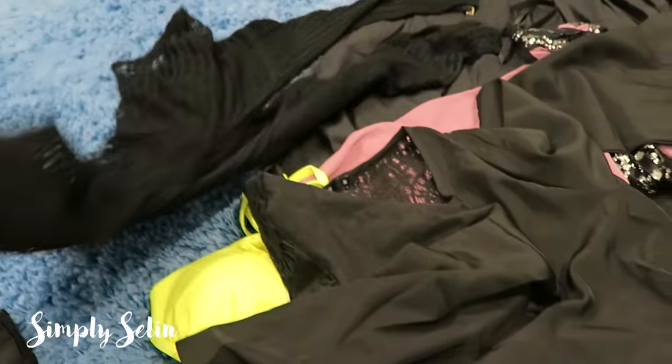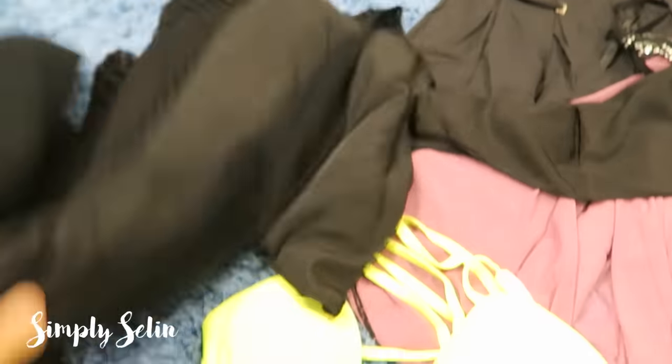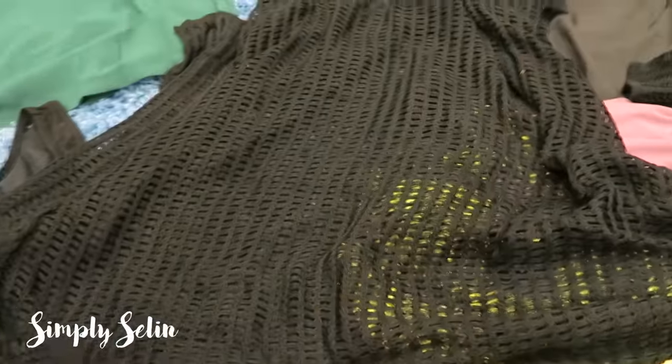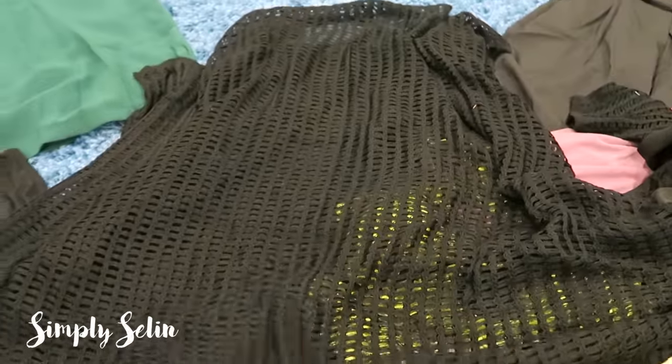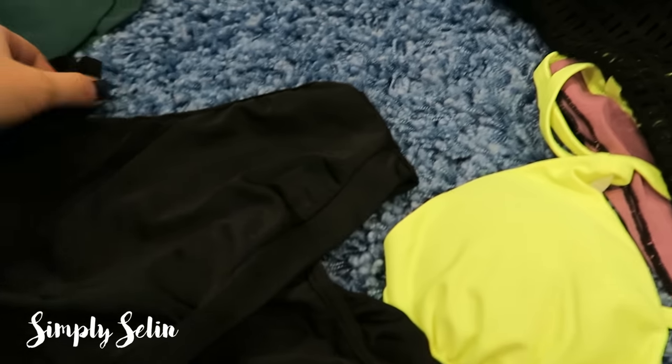It's this big cover-up sweater that you could wear just on its own as a sweater, but also at the beach when you're gonna go to a restaurant and they require that you wear clothing. This is really great to wear on top of that as a layering piece. And then this other bathing suit I got, I don't know if it's gonna fit me exactly. I just have to try it on and we'll see, I guess.